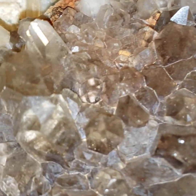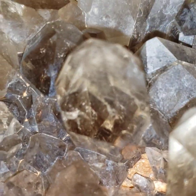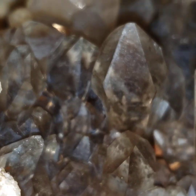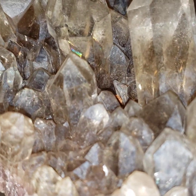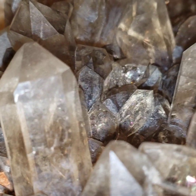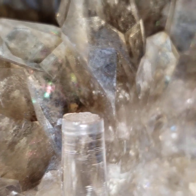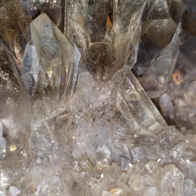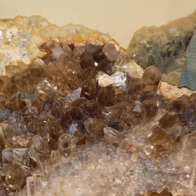Let me try to find an example. I can't really show it right now. It's not popping. But if you see little golds like hairs inside the crystals, that's how you can see those little inclusions. Look at the rainbows throughout the piece. Look at that. You see rainbows going up through the piece. But this is a stunning, stunning piece.